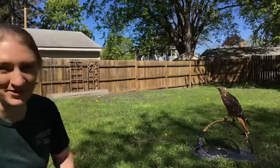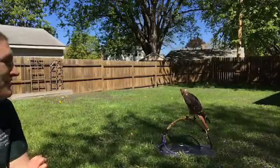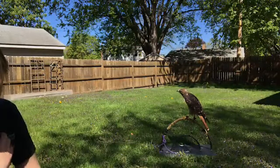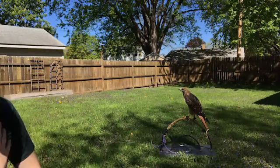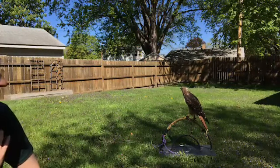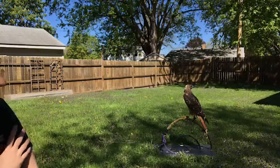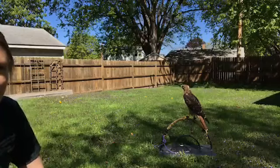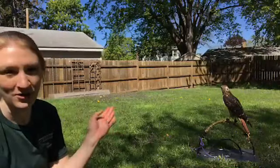So this is one of our newest, I'll turn it so you can see him a little bit better, this is one of our newest program birds. We call him Scout, and he is a red-tailed hawk. He's a few years old. He came to us as an adult bird and has kind of an interesting story I could talk about a little bit more later. He's relatively new to programs and had just been going out on programs all through this fall and winter.